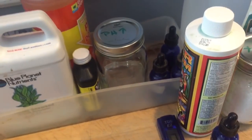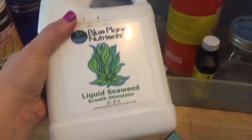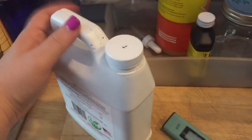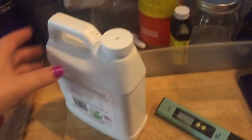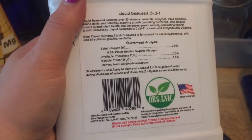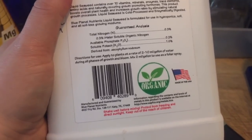And then the other thing that I just recently started doing, and I am so excited by the results, is I bought liquid seaweed. And none of these brands, I'm not recommending any of these brands in particular. This is just something that I purchased. So this particular product does have some nitrogen and some phosphate and some potash, but it's really the hormones.